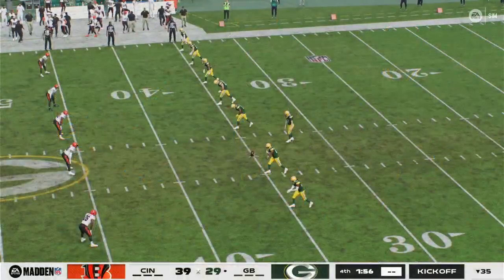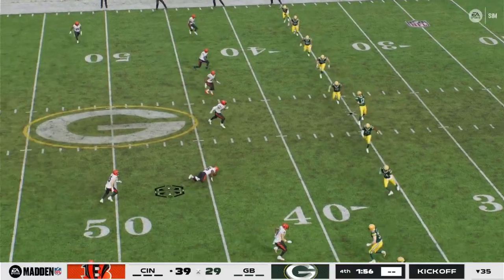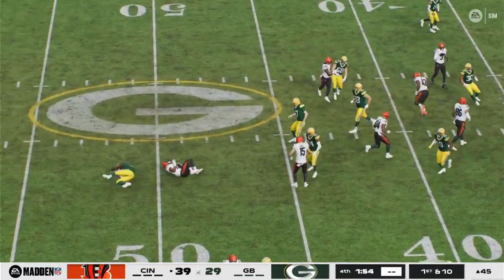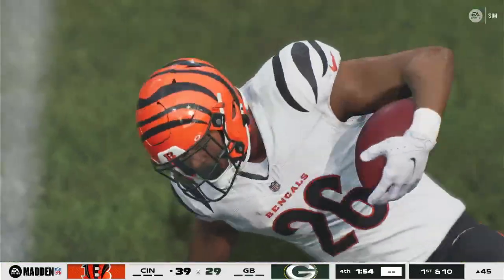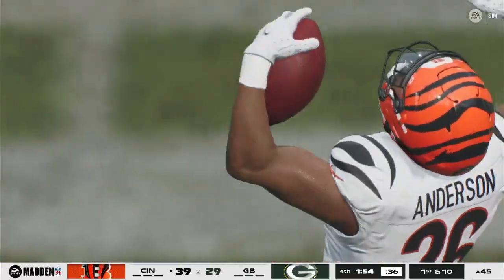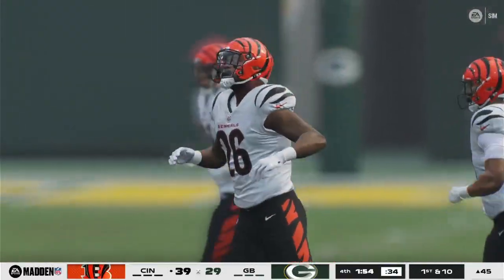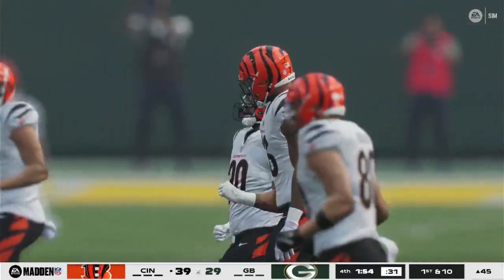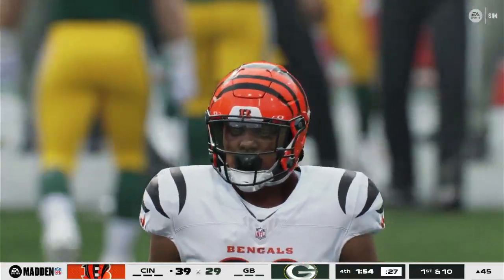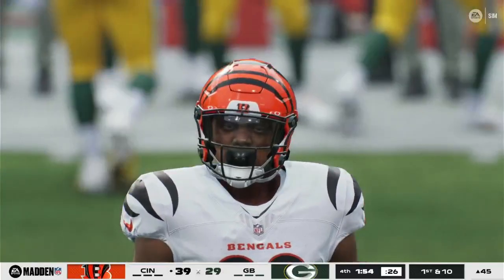With time ticking away, they prepare for a must-get onside kick. And the Bengals hands team does its job recovering that kick. And he's going to get stopped right around the 45-yard line. No question they wanted the ball back late, but you don't see many of these recovered by the kicking team in the NFL. You see even fewer recovered when they're actually expecting it, like they certainly were right there.